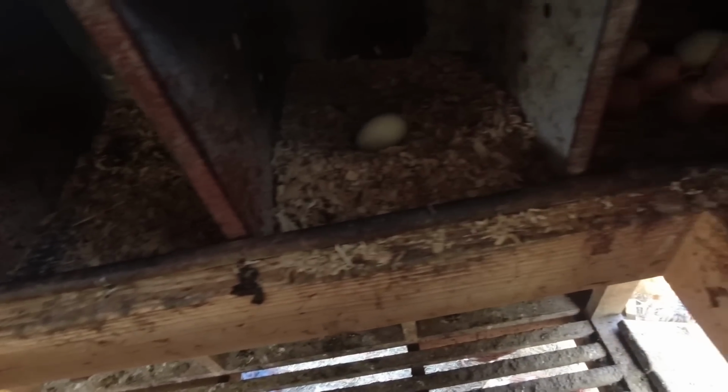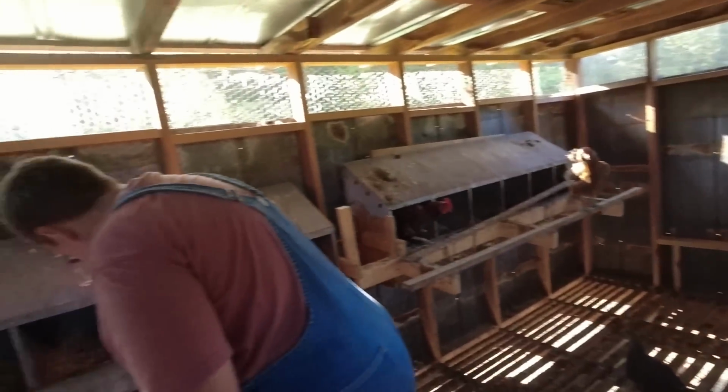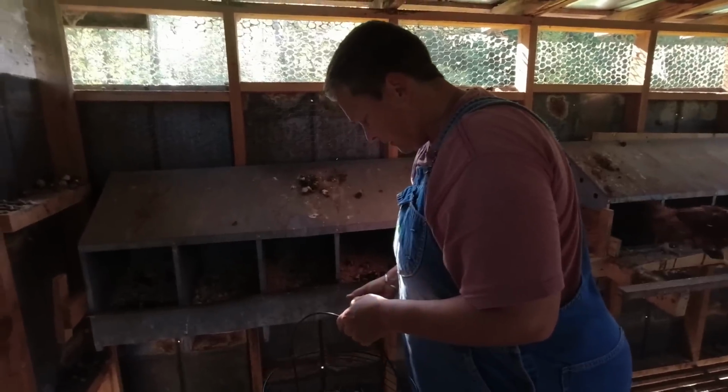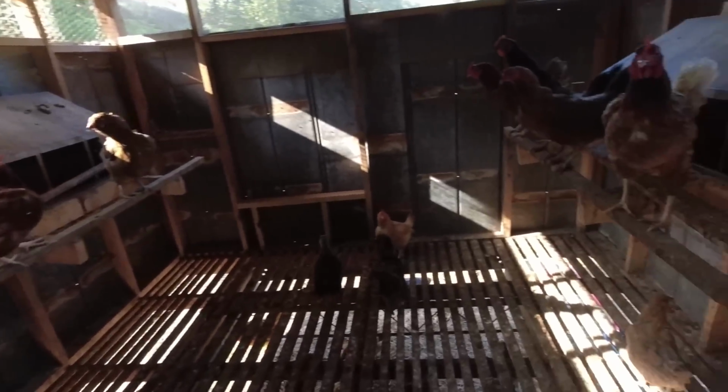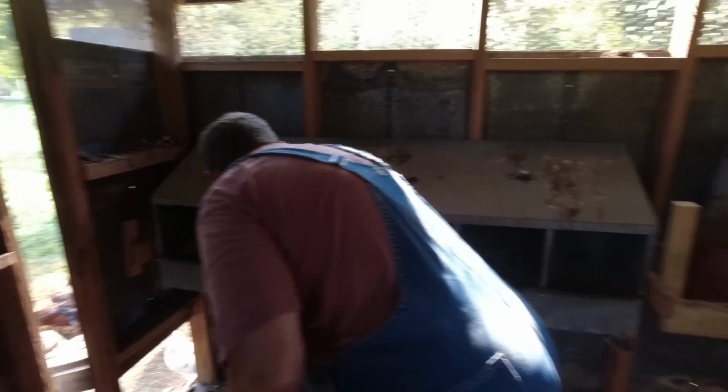Every once in a while we get some that are kind of poopy, but we're closing them off every night. We're being pretty diligent about closing them off. They didn't get closed off last night because Saundra was gone to a market and I didn't get in until after dark. Well, it's true. I'm not fibbing.